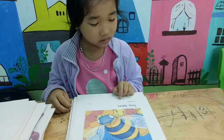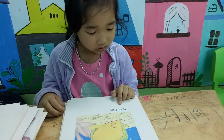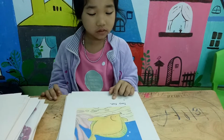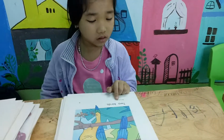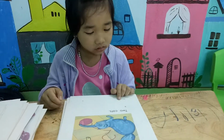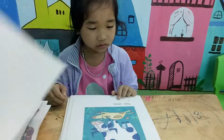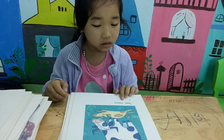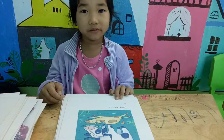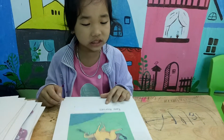How many bees do you see? 2 bees. 2 fish. 2 birds. 2 cats. 2 dogs. 2 cows. 2 horses.